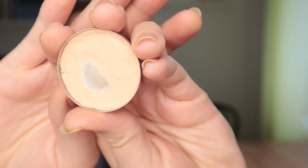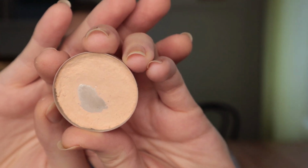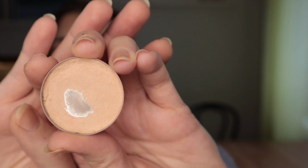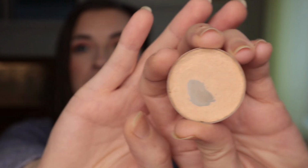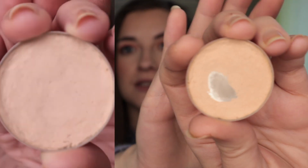I have terrible before pictures of this, but it is what it is. And I also always feel like I put the before pictures on the wrong side. Doesn't make sense to have it like this. I think it makes more sense to do it like this, but I'm not sure. Let's just put it like this.